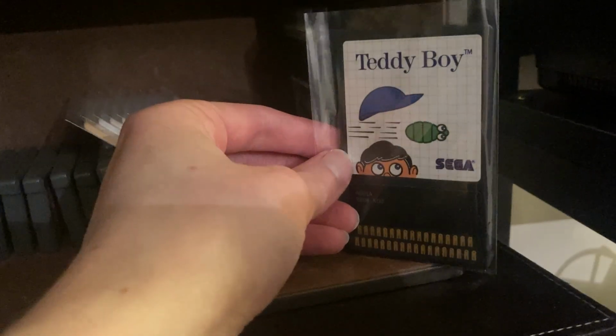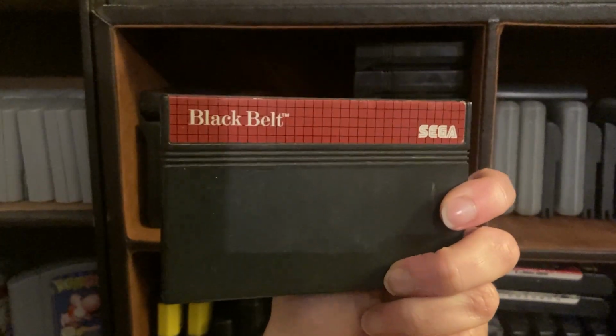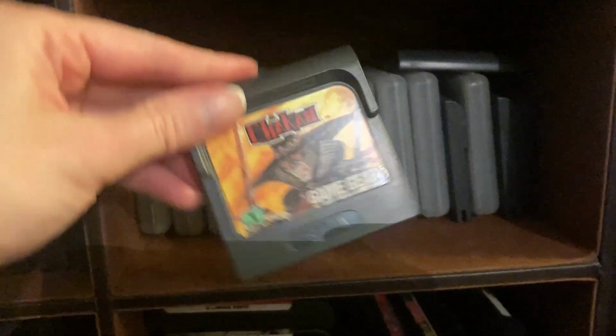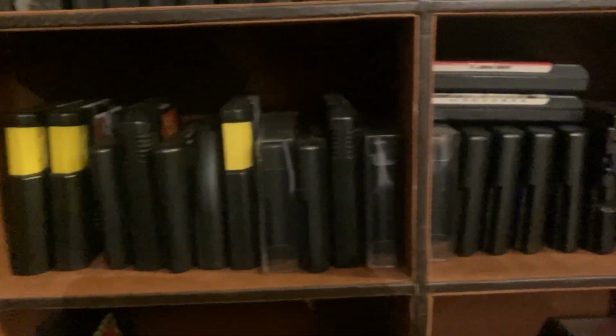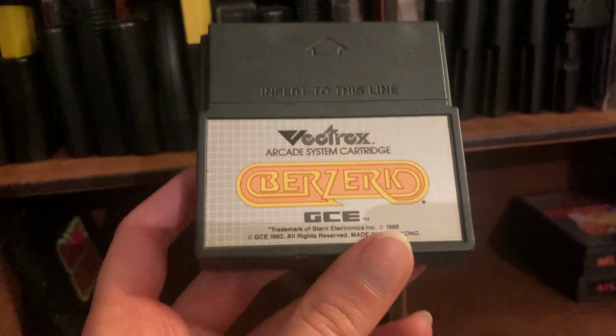I also have some PC Engine games there, and some Sega card games there as well, like Teddy Boy. Below that we have my Master System games, which also do not have end labels, despite the fact that the sticker goes around to the top. There's no end labels, which is very strange. Here are the Game Gear games, also no end labels, of course, for the Sega Game Gear. I actually only play those on the Retro Freak with an attachment, and I play them on the TV that way. Here are some Mega Drive games over here, and here is a Game Genie, and here's Berserk for the Vectrex.